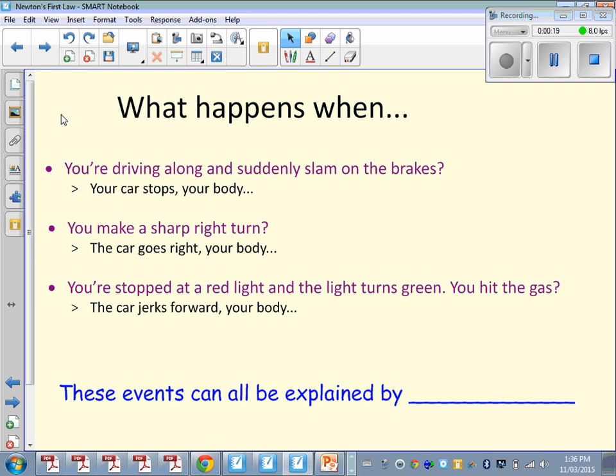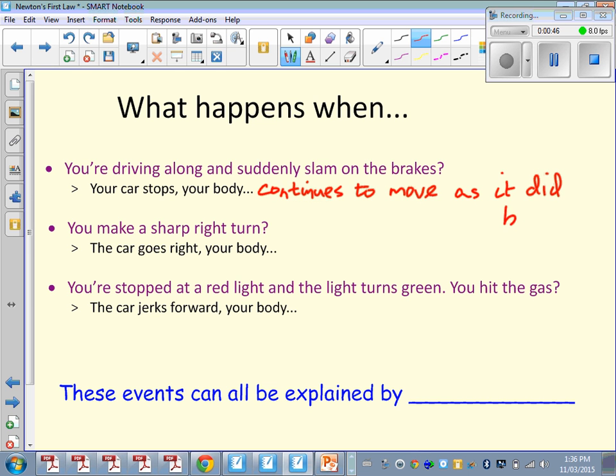So before we do that, we might want to ask the question: what happens when you're driving along and you suddenly slam on the brakes? Well, your car stops and your body does what? Your body continues to move, as it did before.